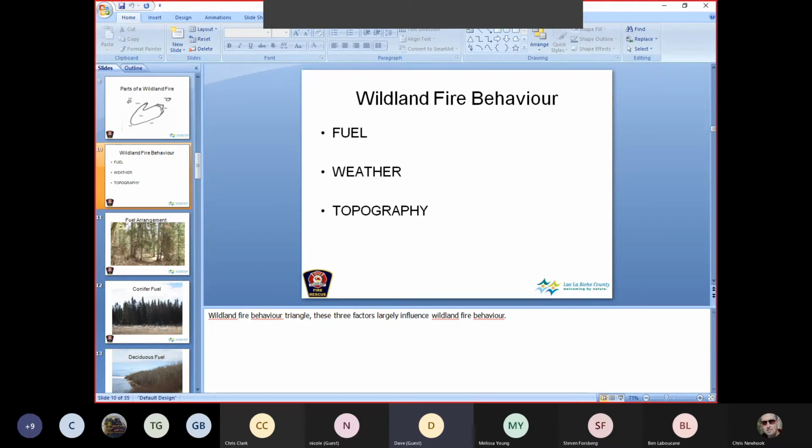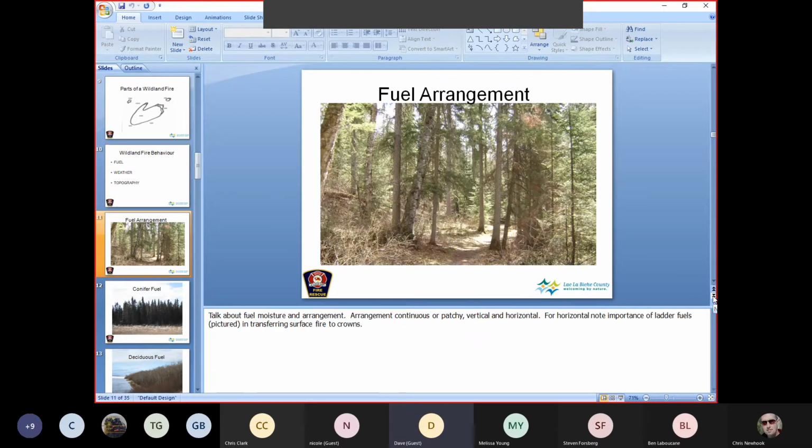One thing that's interesting and that we're always cognizant of is the topography, the shape of the land. That's pretty permanent. We're talking in millennial terms of time. Fuel is often seasonal, and we'll talk about that. And we're in quite a particularly interesting season right now in May. And the weather, of course, can vary from moment to moment. So we want to keep that in mind when we look at these as far as their influence on wildland fire. First, we'll start with fuel.